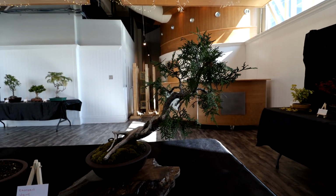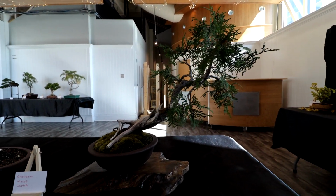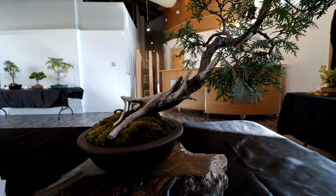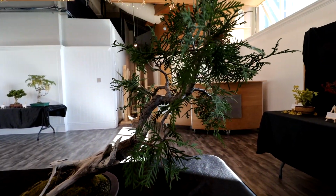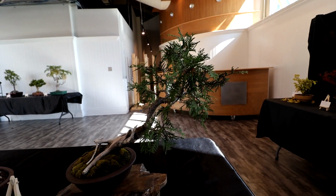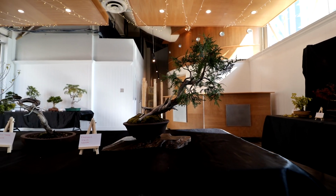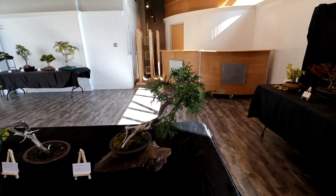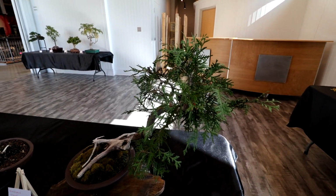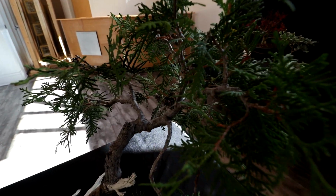Here is an eastern white cedar, or Thuja occidentalis. Lots of deadwood on the trunk. Foliage is really nicely pruned up. Yeah, very attractive tree. Looks really good, very natural looking. Old branches on it.